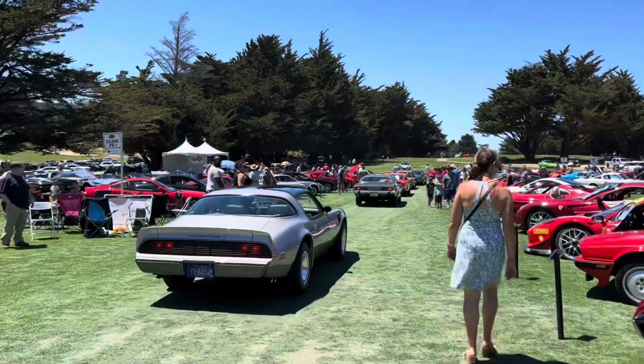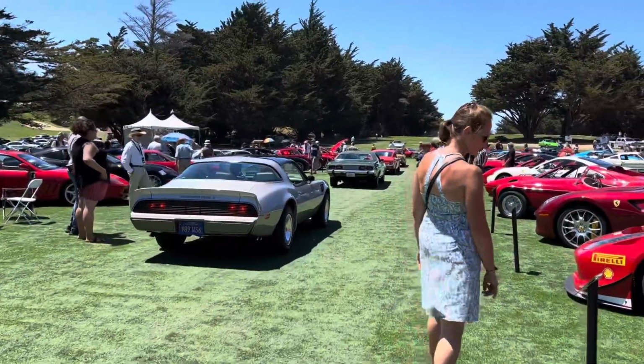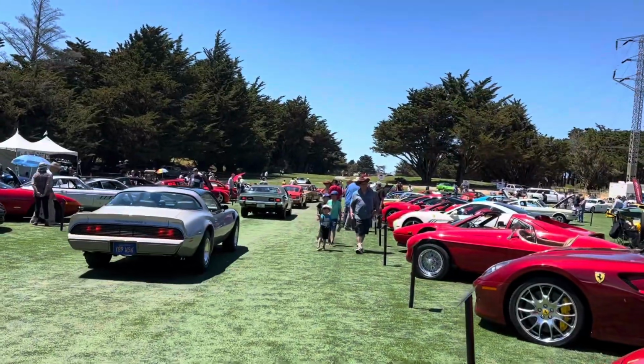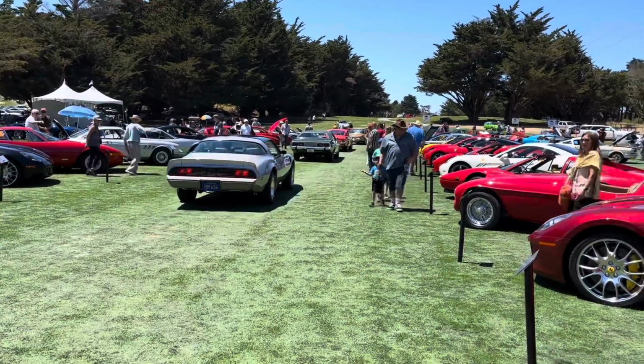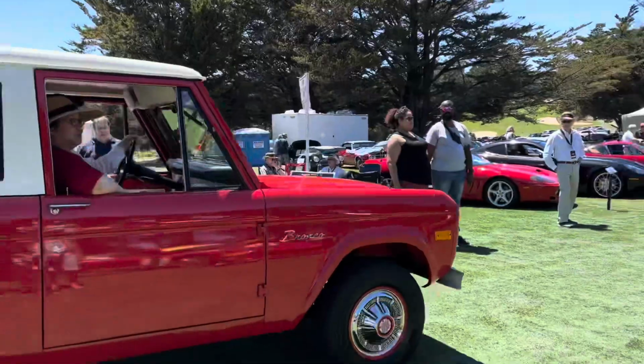My lady's worse than me. I'm calling her name and she can't even answer me. Veronique. But look at that Trans Am right now. I'm trying to get a picture of that. I found Veronique. So we'll go around, walk, look at a few more cars. Look at this Bronco right here. That's hot.